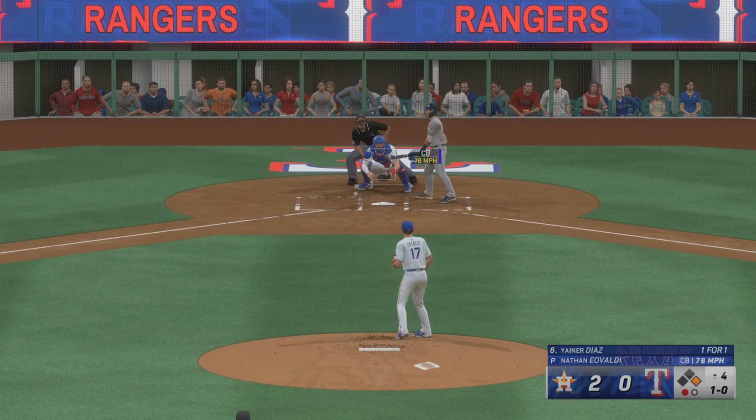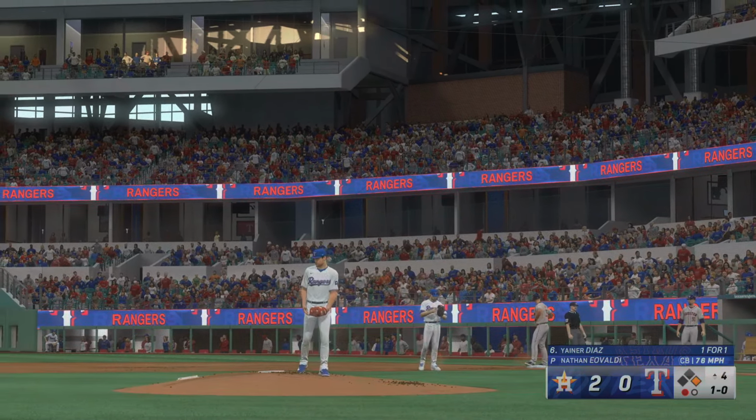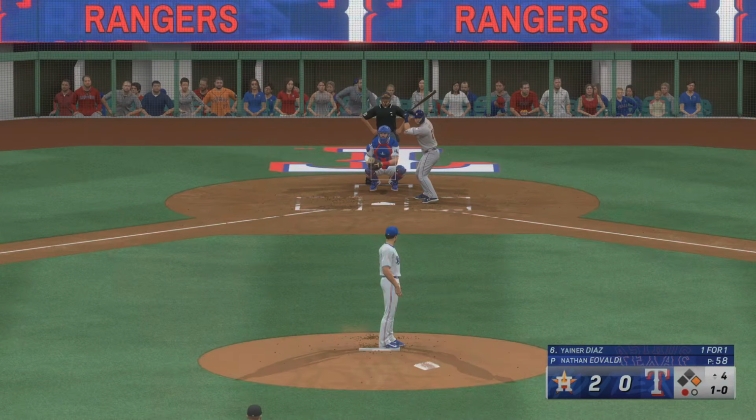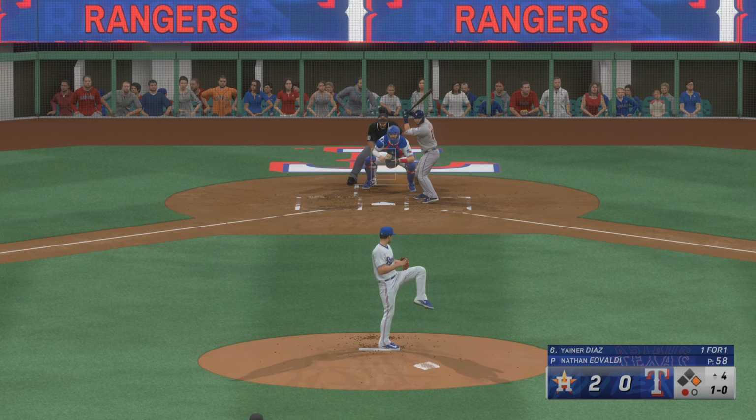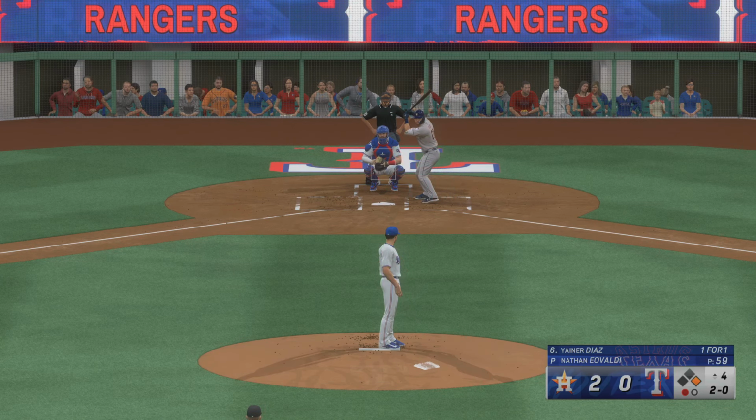And that one is inside. Curveball kind of backed up on him there. I think it just slid out of the hand a little bit too soon. Man at first, one away. And that's off the inside edge. 2 balls, no strikes.